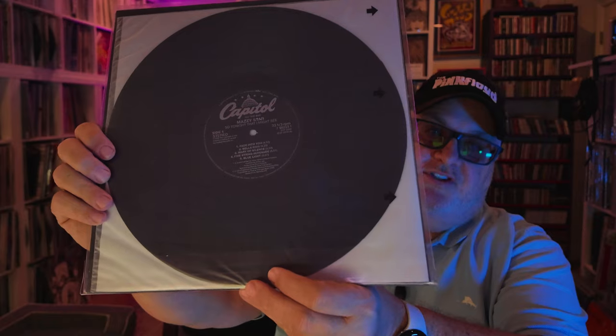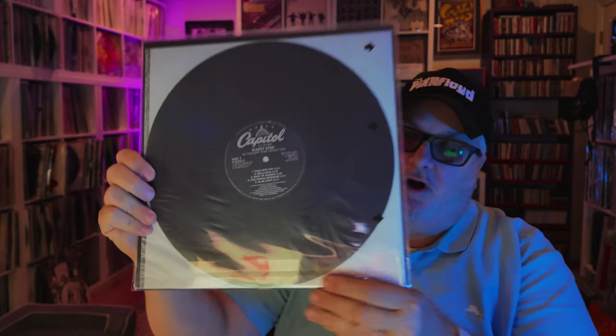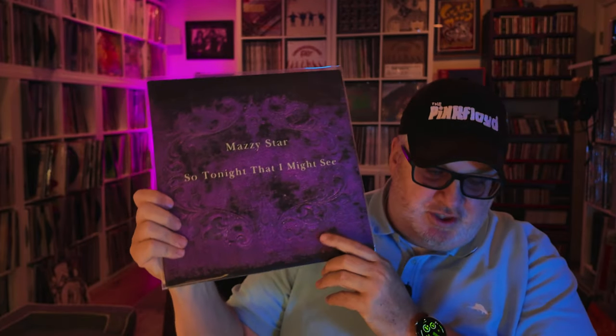The band is great. This is the US Capitol. This is a super rare and hard to find album. I don't know why. The reissues of this don't do it justice. This is the copy that you want for sure.